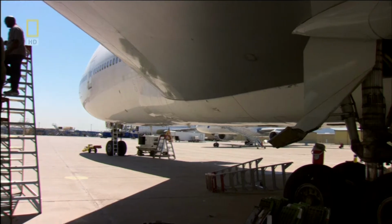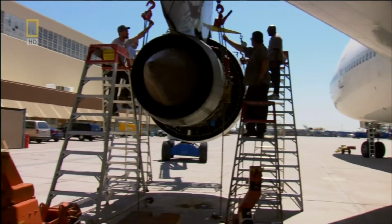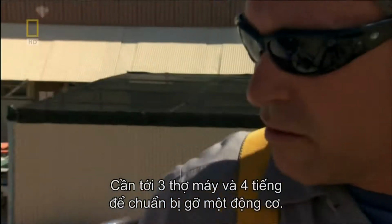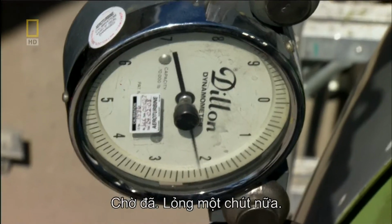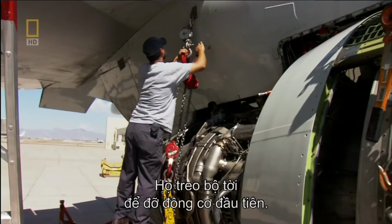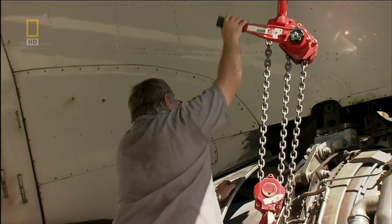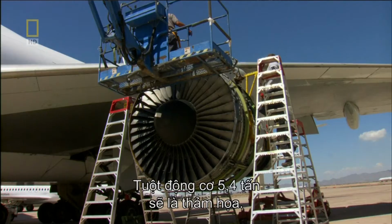But you gotta watch this indicator on the front. You can't go past the 30 degrees. It takes 3 mechanics about 4 hours to prepare an engine for removal. So hold on. Out. Loosen up a little bit. They hook up the hoist kit to support the first engine. All right, I'm gonna pull down a little bit, all right? So hold on. Out. A slip with a 5.4-ton engine could be catastrophic.